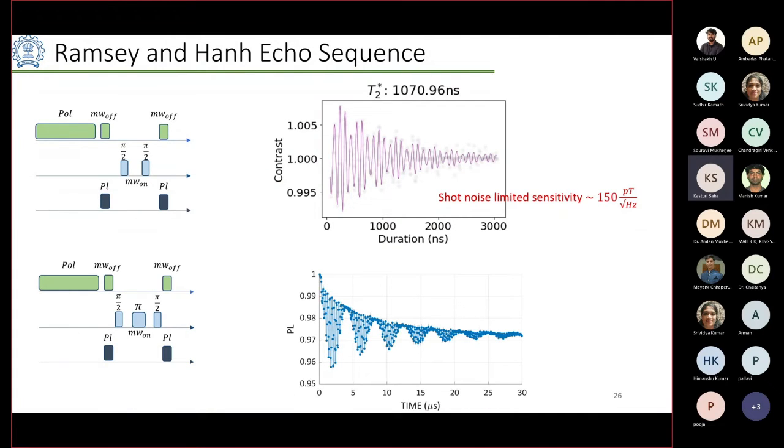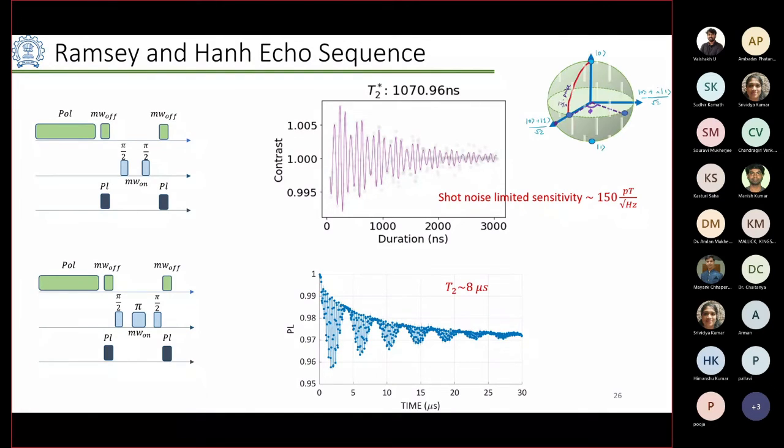You can go even beyond that, apply a Hahn echo, which is essentially just adding a pi pulse, and then you can see these beautiful oscillations here. And that's because the electron spin and the nuclear spin are now interacting with each other. And so you can see a double resonance in the Hahn echo. And this gives us a T2 of almost 8 microseconds in the system.